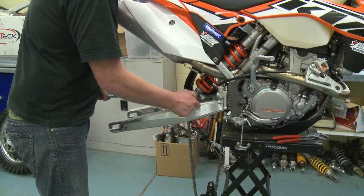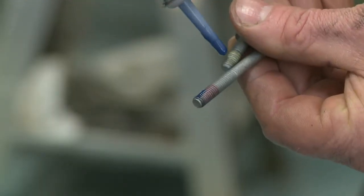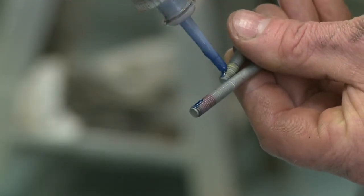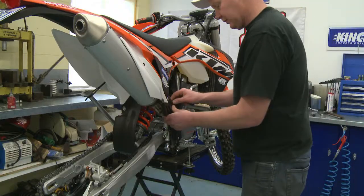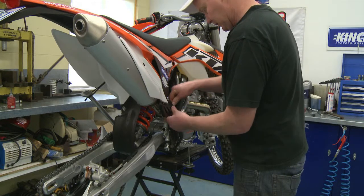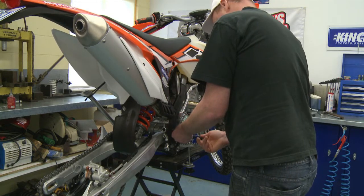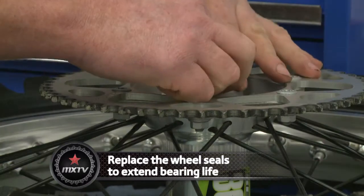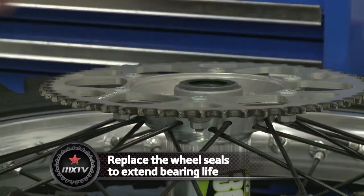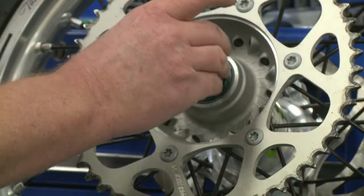It's a great opportunity while we've got the bike apart to put a little bit of grease on the axles and all the shafts and everything like that, so it makes the bike easier to pull apart in time. So if you do have to pull a wheel out in the bush or at the track, you know the axles are well greased and it's going to make the whole thing a lot easier to do. What we're doing now is putting the SKF wheel seals in. What these wheel seals will do with a brand new bearing is it'll extend the life of the wheel bearing tenfold.